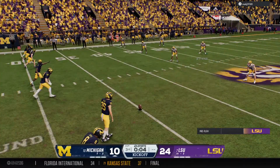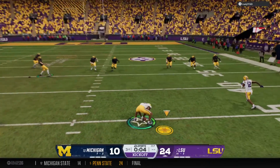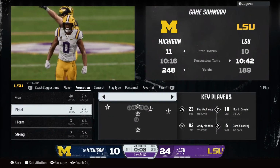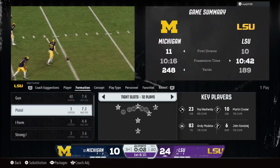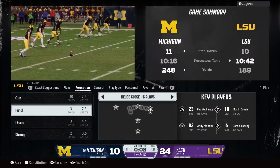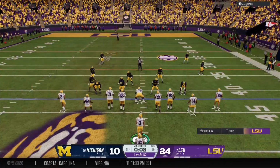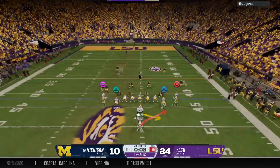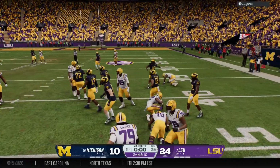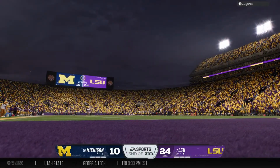I believe they're going to line up here to go for the onside kick. The hands team is all over that to make the recovery. Time for one more play here in the quarter. Takes the handoff, heads to the right. Stopped there for no gain, and that brings us to the end of the third quarter. It's LSU on top as we take a break for the quarter.